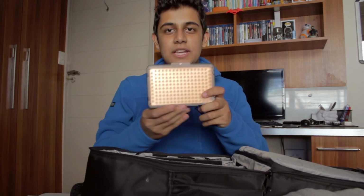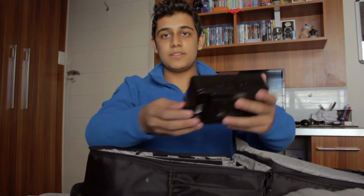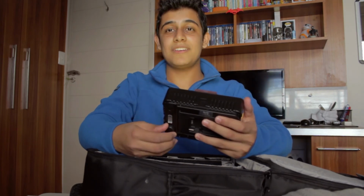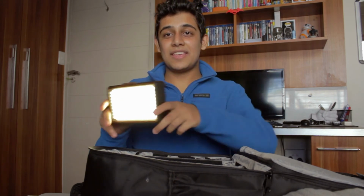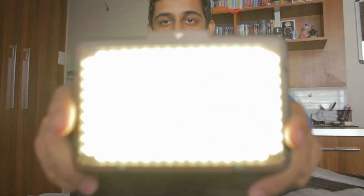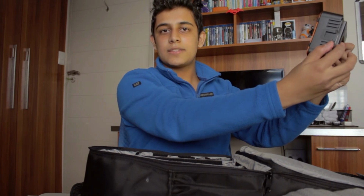But this light, as you can see, if I just turn it on, this is at its lowest capacity and it's lighting me that much. But if I turn it all the way up, you can see really how bright that is. I mean, it can probably light this entire area. I'm sorry if I blinded you by that. So this light definitely comes in handy. If you have it off to the side, it can be like a nice fill light or something like that.